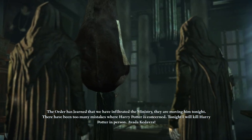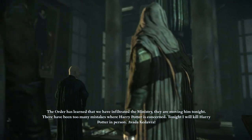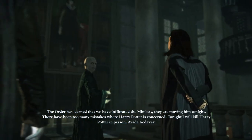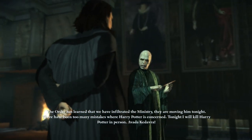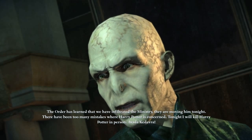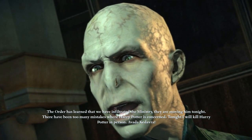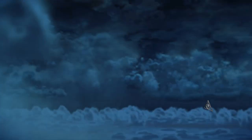The Order has learned that we have infiltrated the Ministry. They are moving him tonight. There have been too many mistakes where Harry Potter is concerned. Tonight, I will kill Harry Potter in person. Everybody ready?